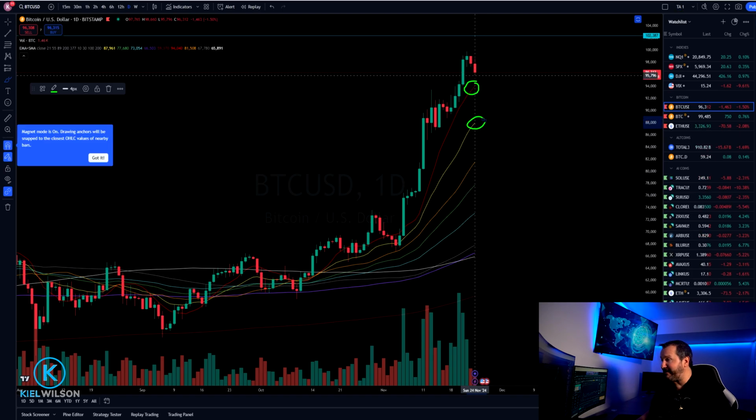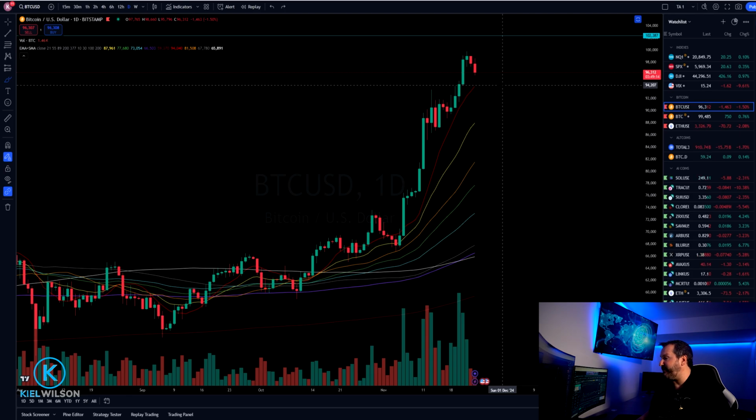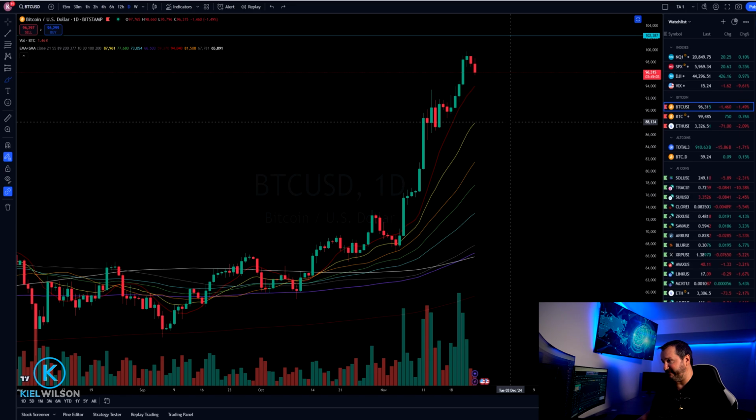Now, if this pullback continues when the trading week opens up again, one area that we could potentially watch is around 94,207 as a very short-term area of interest if this wants to keep bleeding to the downside. But we also have the 21 down here coming at 88,134. Not a heck of a lot to go off just yet because Bitcoin is in price discovery.